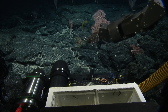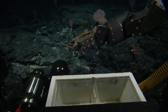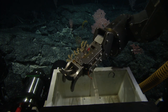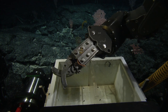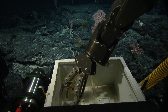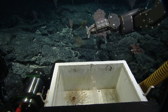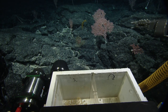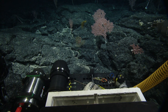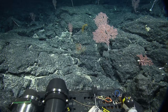Okay, let's go for Lambda or Omega. Preference? Lambda. Good point, though. They will grow back. Okay, keep opening, please. Open, open, open. Good there. Great. Data, what shall I name this? You can name this a Paramuriceid. It's spelled P-A-R-A-M-U-R-I-C-E-I-D. Perfect. Thank you.